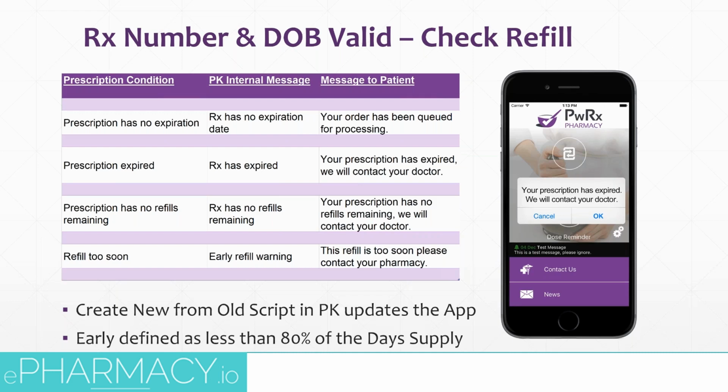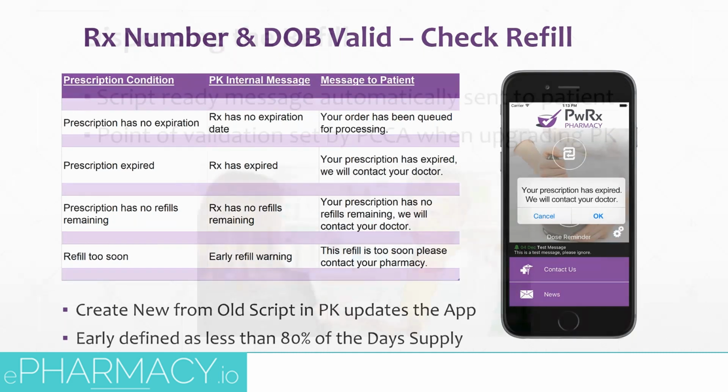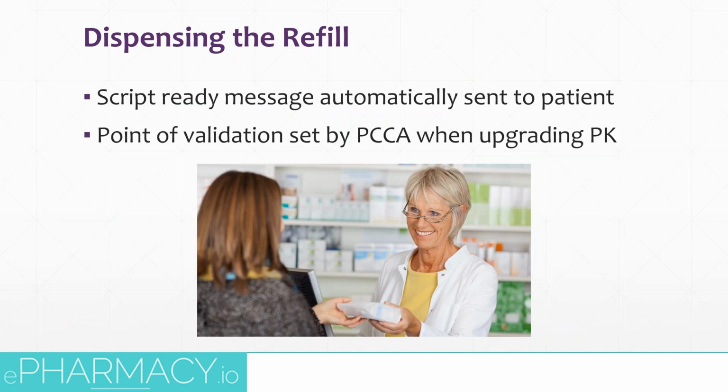Once the item is ready in the compounding lab, and typically that's somewhere between 24 hours and 5 days, then the message is sent to the patient that the script is ready, and this is sent at the point of validation. This is set up by PCCA when we integrate the app into your particular workflow. So again, that particular message is sent automatically.